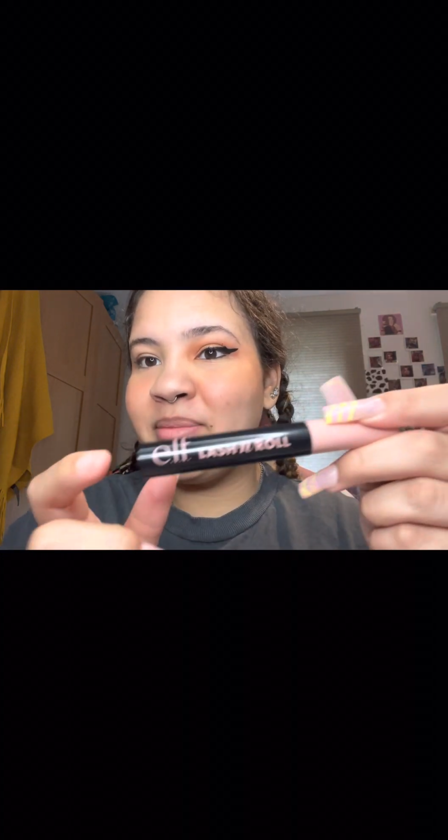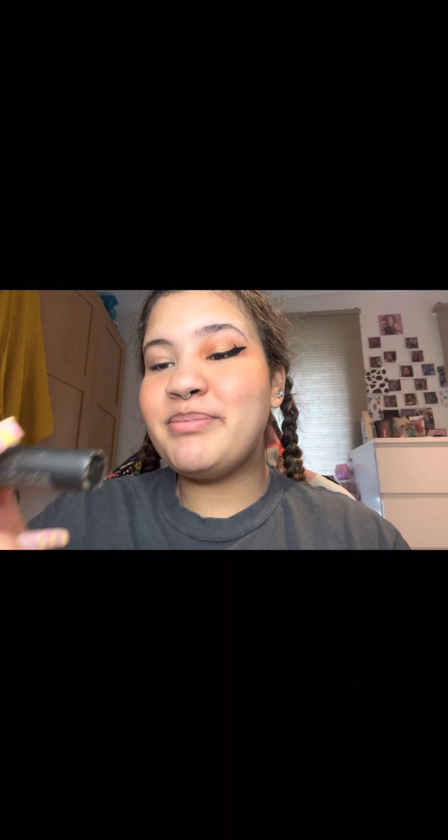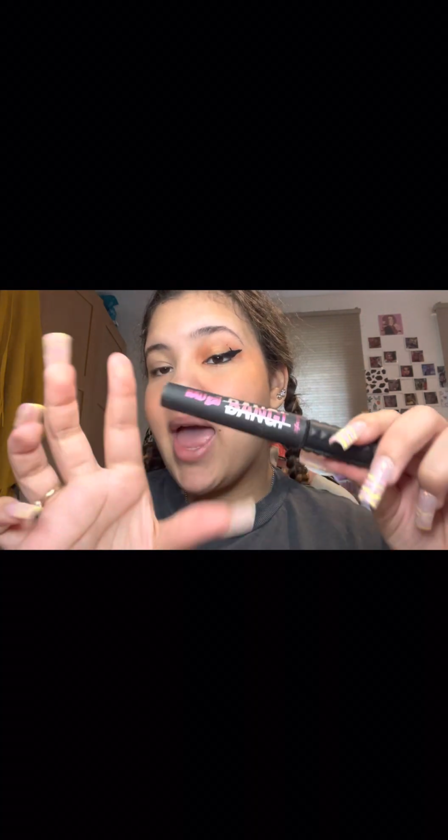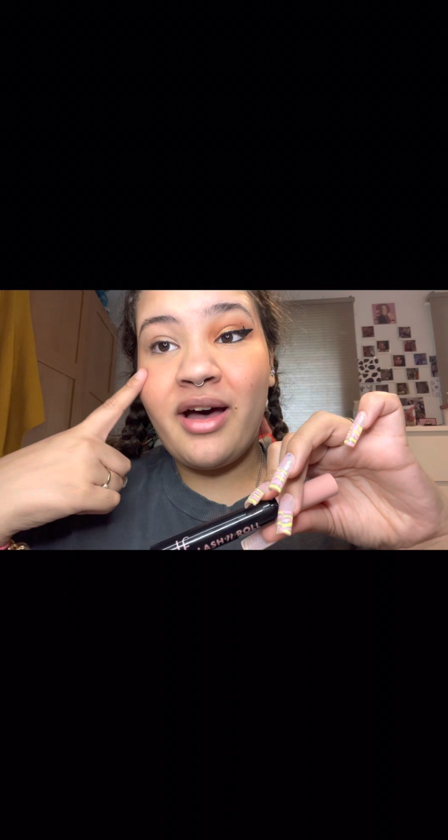Anyways, for my mascara, I'm going to be using this e.l.f. one for the drugstore side and this Benefit Bang Bad Gal mascara. So I'm going to apply this mascara on my eye, and then I'm going to add some lashes, and then after that we're going to move on to the other side of my face.